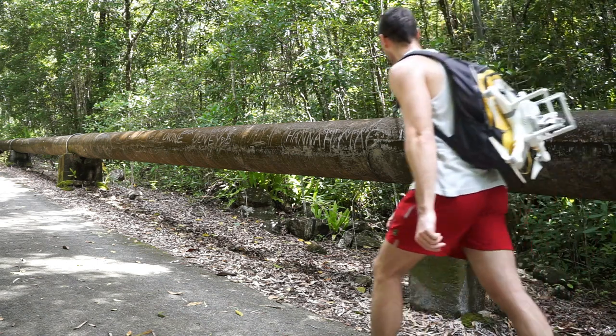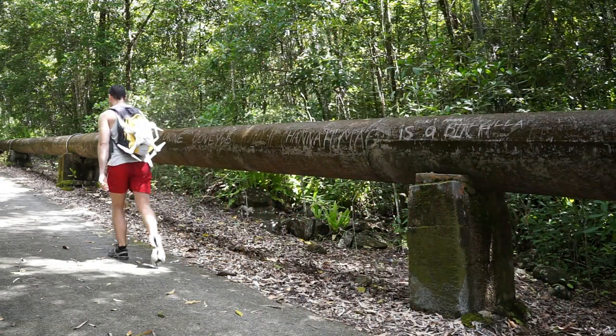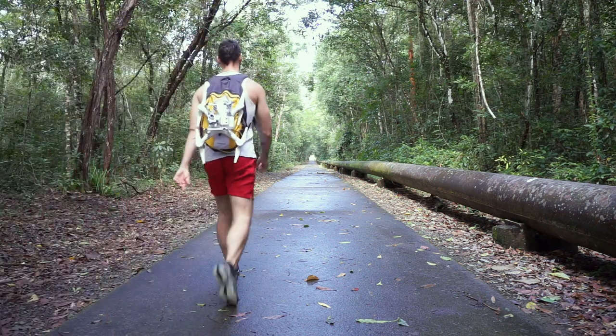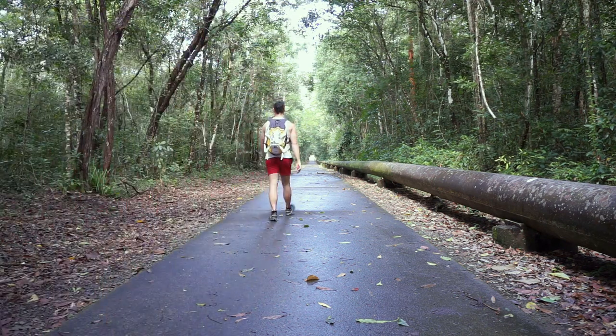Along the way, you'll notice this pipe with a lot of graffiti on it. This pipe supplies clean drinking water to Cairns and its surrounding areas from the water treatment facility at the top of Behana Gorge.